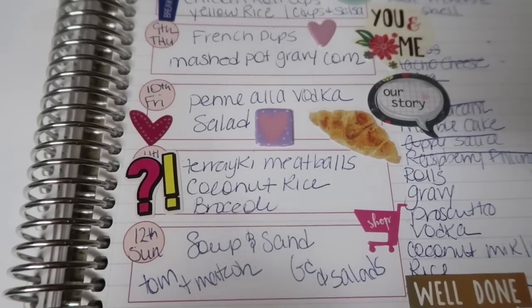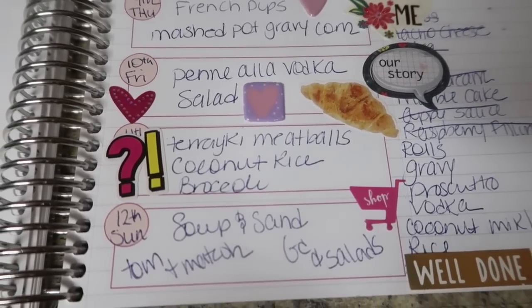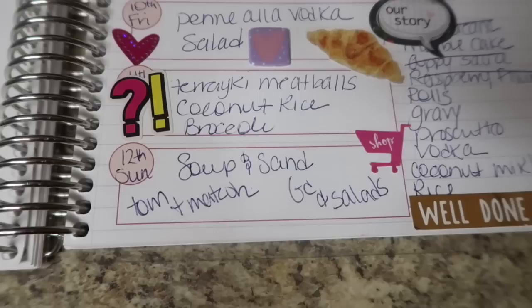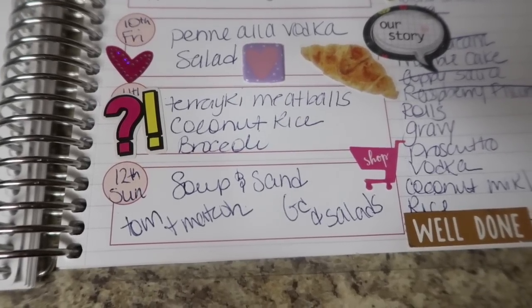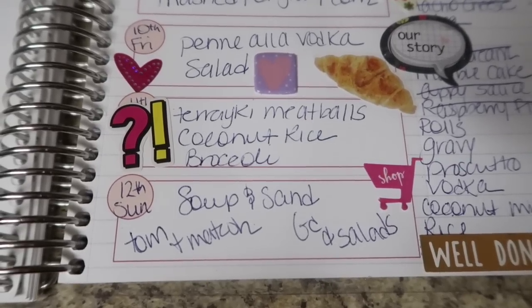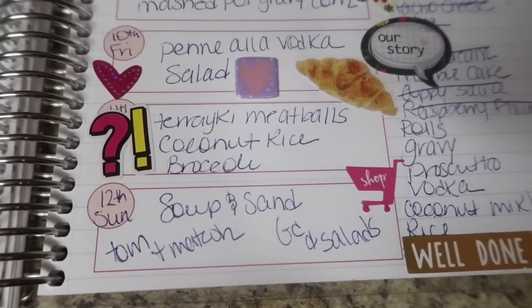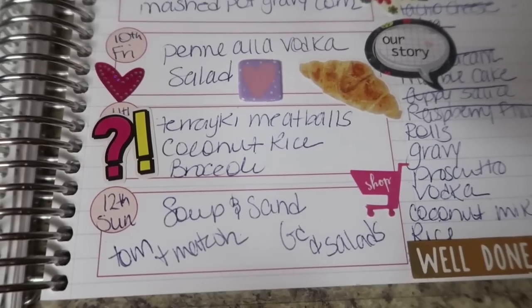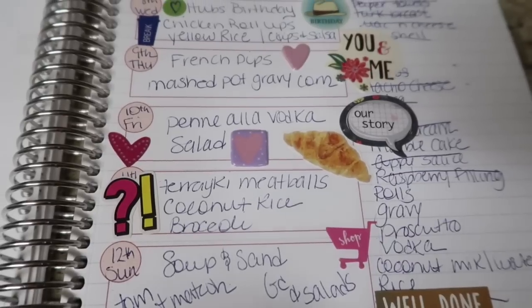On Saturday, we're going to do those pineapple teriyaki meatballs with the coconut rice and some broccoli. And then on Sunday is soup and sandwiches. Darryl wants tomato soup with grilled cheese, but I want to do chicken salad with egg salad. And then I'm going to use the carcass and all the broth that I made that I have frozen, plus some matzo ball soup mix that I had in the pantry. And I'm going to make some matzo ball soup.